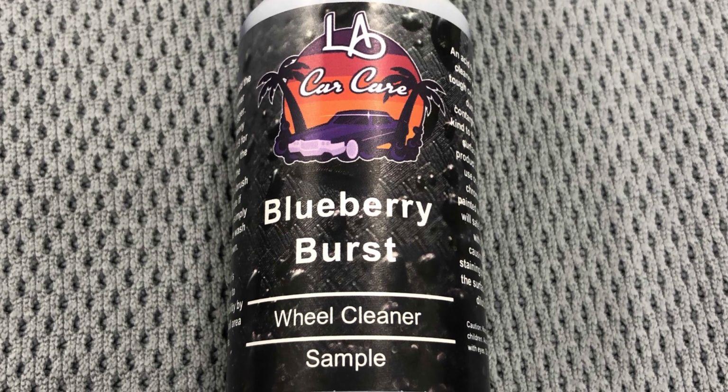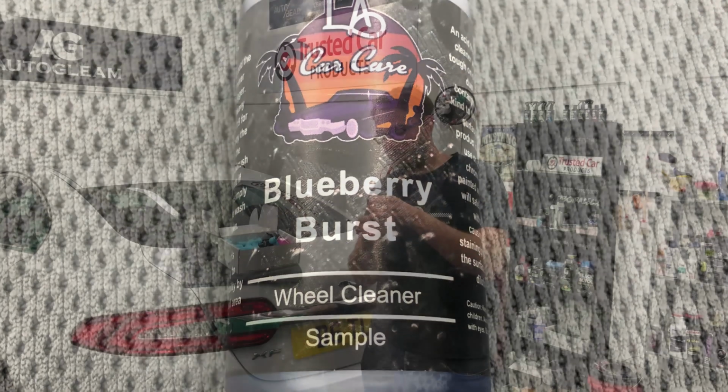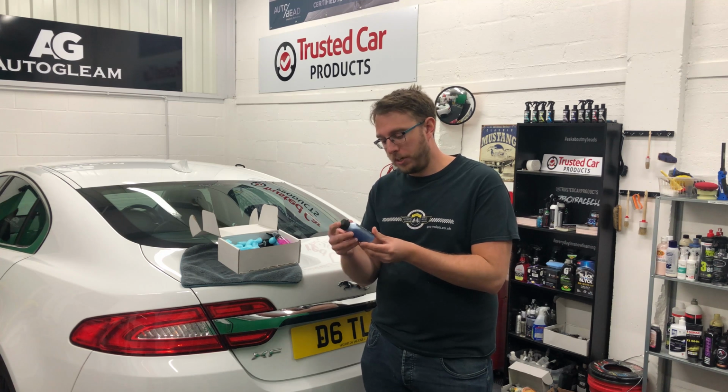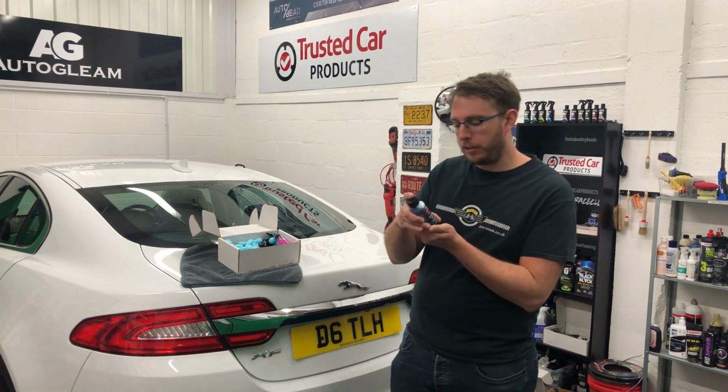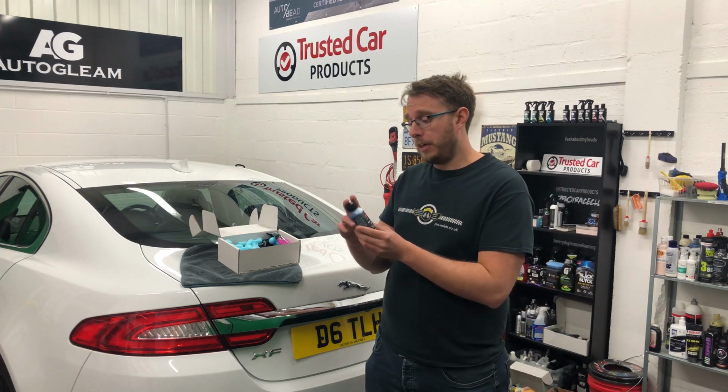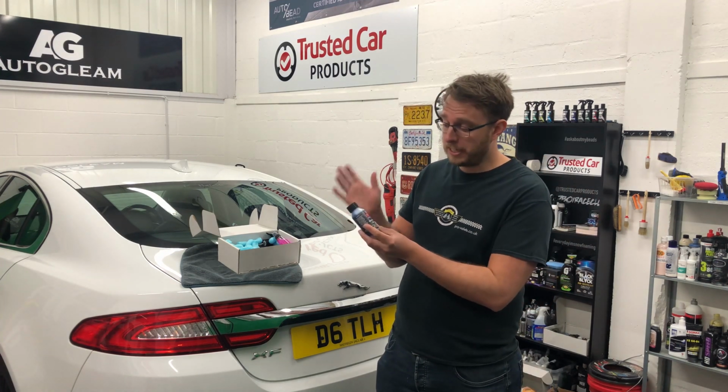Okay, it smells nothing like blueberries. I'm guessing the Blueberry Burst is from the colour, unless it changes its scent as it's mixed while you're spraying it. But it's an acid-free wheel cleaner, which can dilute up to 1 part to 9. So, as the name suggests, it is a wheel cleaner, so it cleans wheels, so we'll be testing that.